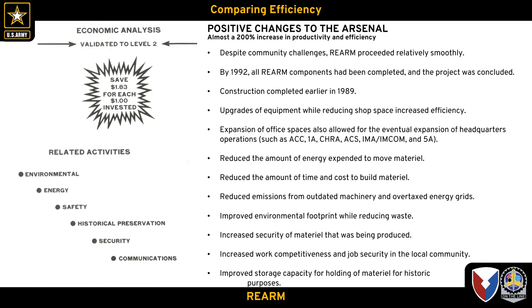Reduced emissions from outdated machinery and overtaxed energy grids, as well as replaced machinery that had tons and tons and tons and tons of lead in it. So that's an environmental and a safety matter there. Historical preservation by preserving some of the buildings and actually bringing them up to speed, because none of the new machinery weighed anywhere as little as the machinery that was in there before. It just would not have been possible to have the new machinery in there.